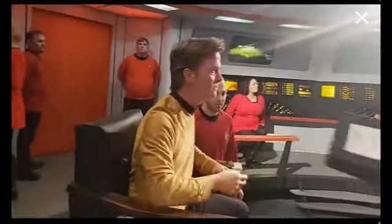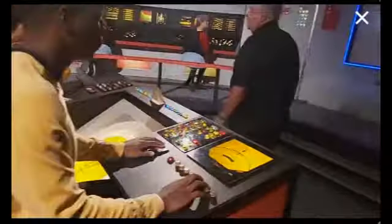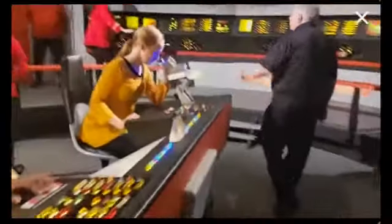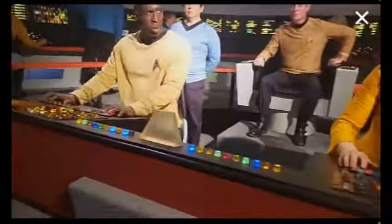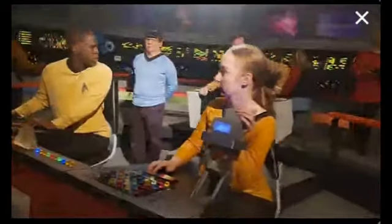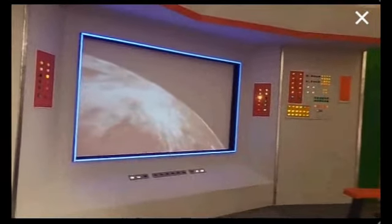If we keep walking around, and let's come this way for a second, Dan, so we can get a better view. Oh, red alert sounding. Stand by. I think we have an incoming message from Starfleet.